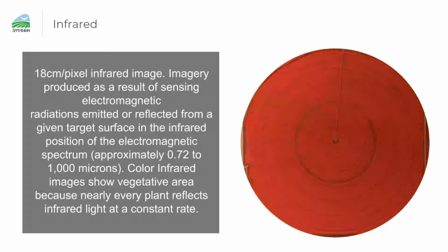Our infrared imagery is also 18 to 22 centimeters per pixel in resolution. And infrared imagery is really good for detecting plant biomass, leaf biomass.